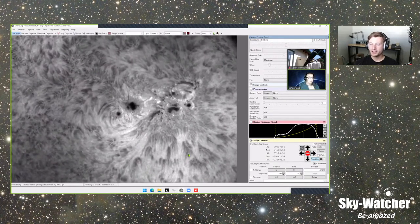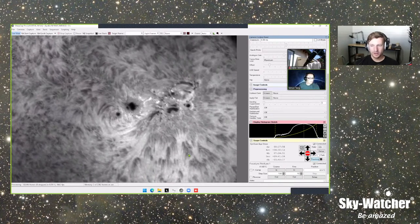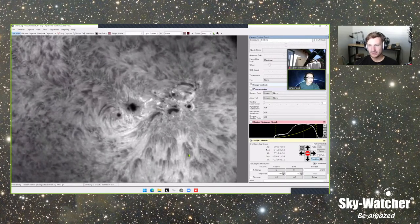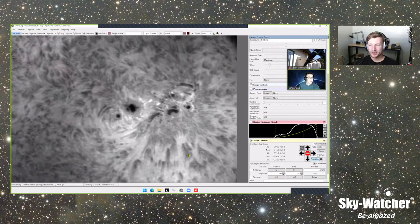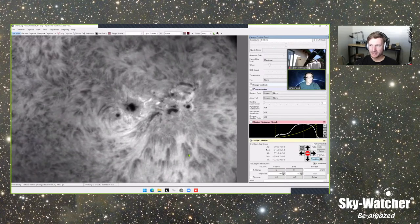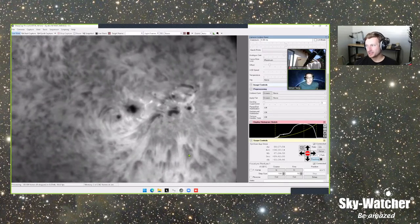Yeah, because the Daystar Gemini, if you're not familiar with the Daystar Quarks, the Quarks are basically a smaller version of the Quantums that Daystar makes, which is their professional-level filters, which are very large diameter etalons. If you're not familiar with what an etalon is, it's an interference filter that is used to observe the sun, as well as lasers and all kinds of other things like that. But for astronomy, we tend to use them in narrowband solar, particularly in the hydrogen alpha wavelength, which is what Simon is using right now.